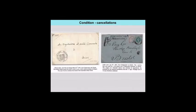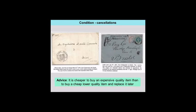Condition, there's not a lot to say here, only that I try to get the cancellations, particularly the older cancellations, because modern material we always have in good condition, but the older cancellations in supreme condition, it's really important. This will give you an extra point in rarity. And it's also an economic advice, which I discovered the wrong way. It is cheaper to buy an expensive quality item than to buy a cheaper, poor quality item and then replace it with the quality item you should have bought in the first place. So do not compromise on quality of these items.